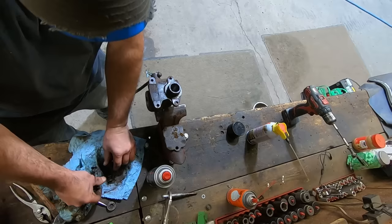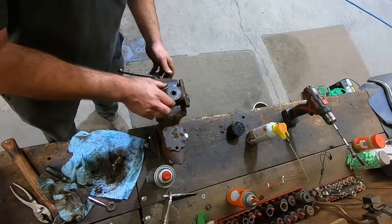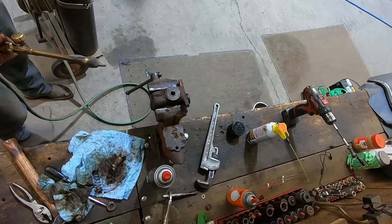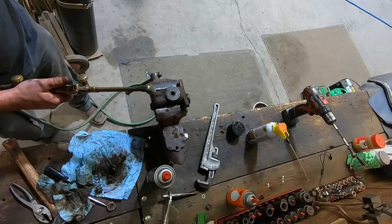But I think before I put it back together, we're going to see if we can't get the lid off of it. This way we're not going to wreck anything rubber in there because everything's out of it. And you don't want to wreck your rubber. So let's get some heat. See if we can't get that off there. Hoping a little bit of heat helps us get the corrosion out between the cast iron and this aluminum, and we can get that lid off.